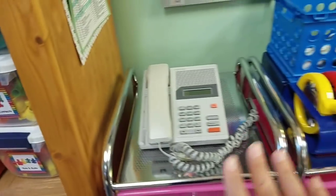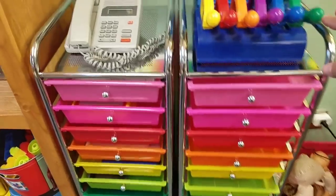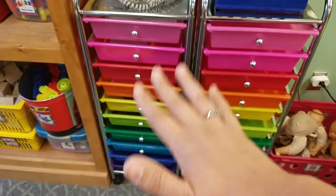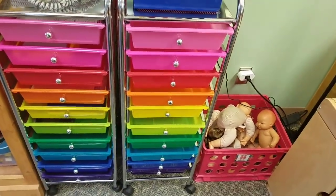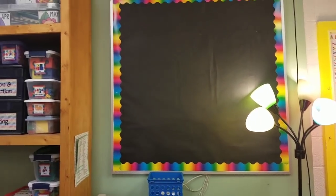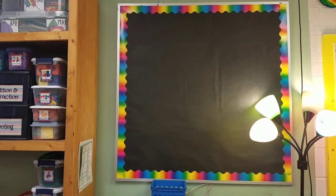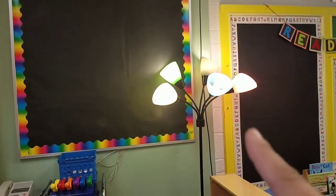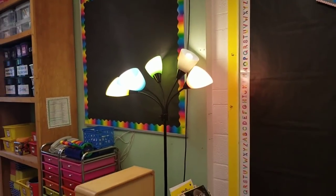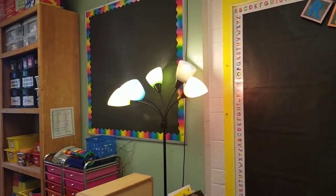This is a play phone, just for fun. These will be literacy activities to go with their centers and some extra whisper phones. And these will be labeled accordingly. This, I don't know exactly what I'm going to do with this bulletin board yet. It'll either be for centers or for our Kagan cooperative learning charts that I've created. I'll create. This is my lamp that I love so much. I'm a big fan of natural lighting and not the fluorescence.